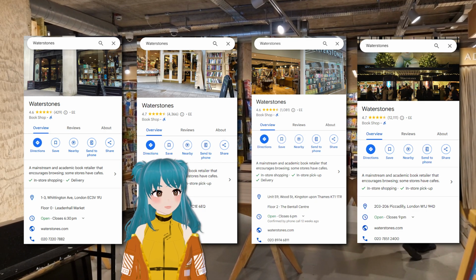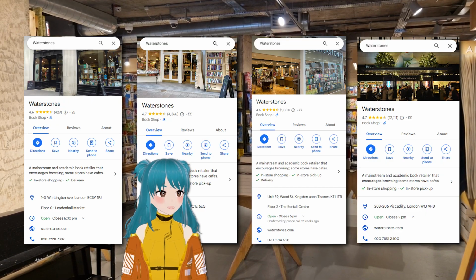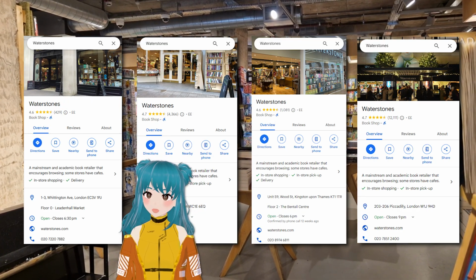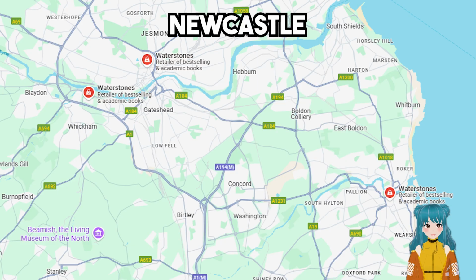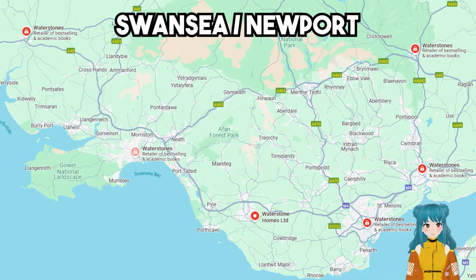If purchasing books and British culture were circles in a Venn diagram, the one chain that would emerge from the overlap would be the quintessential literature shop, which is Waterstones. There are countless amount of Waterstones across the country. Every town and every city within Great Britain has a Waterstones.